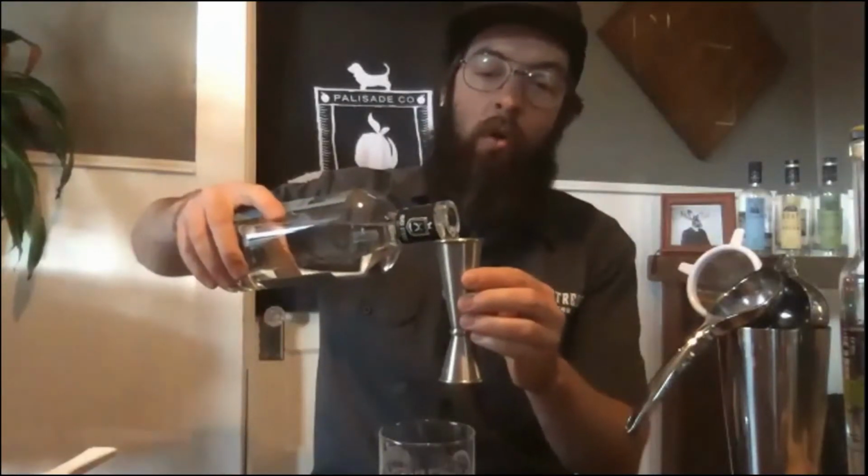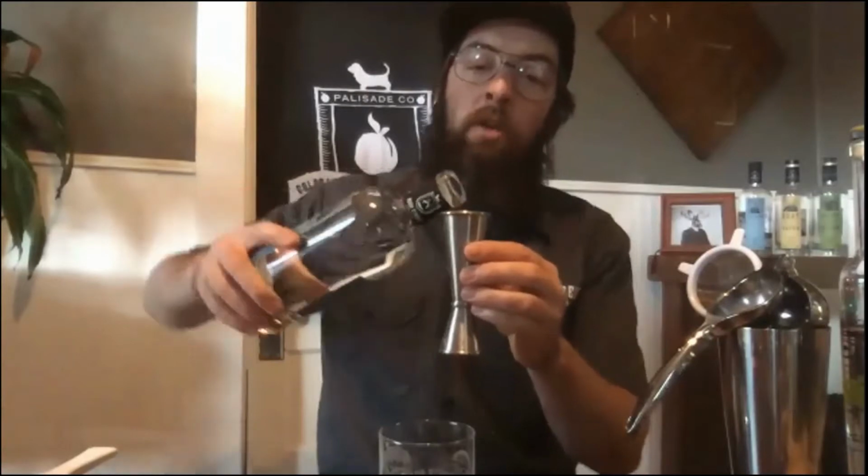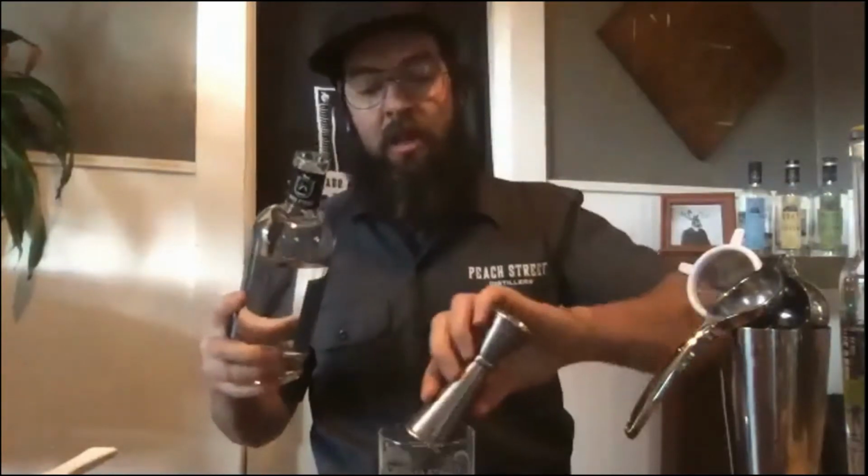So a little bit about what I'm using here. The jigger is just a measuring device. I'm sure you guys are very familiar with this. This is something that every bartender must have. Every person should have in their home. Quite a nice thing. I even use this for soup recipes and stuff like that. And it's super convenient, pouring in and out.